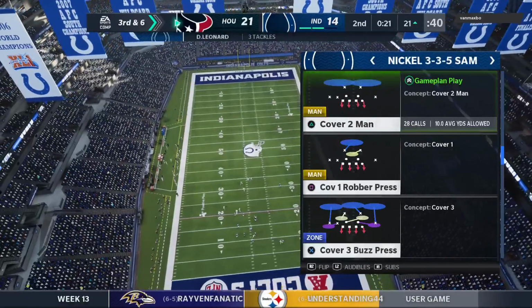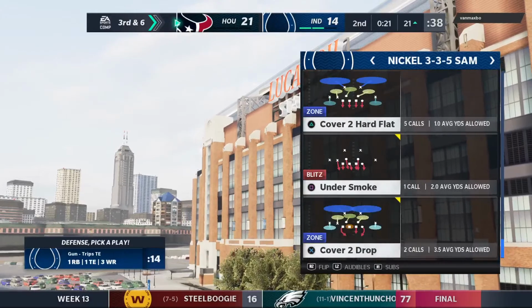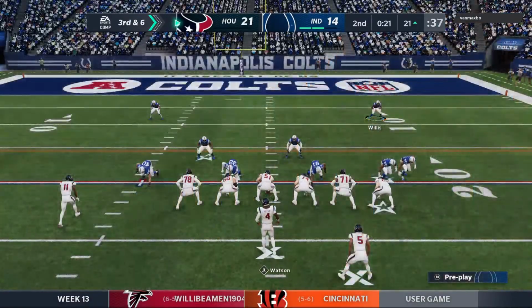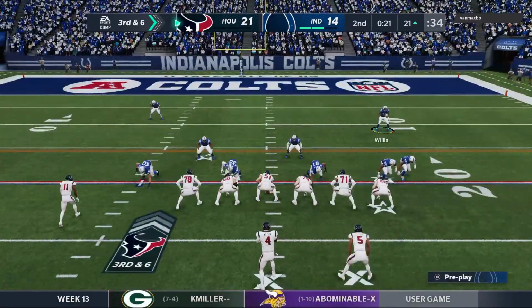The Texans going to signal for their 3rd and final timeout as the clock will stop with 21 seconds to go here in the first half. And they'll be in search of 6 yards here on 3rd down. This is now the 9th play of the drive.